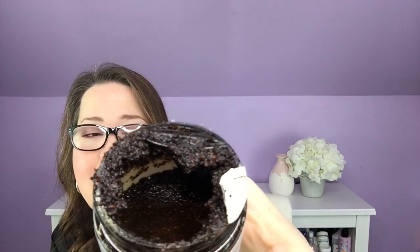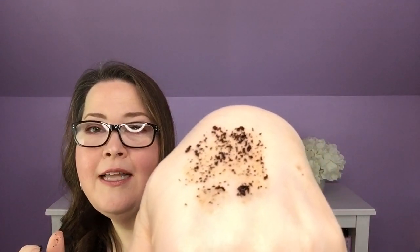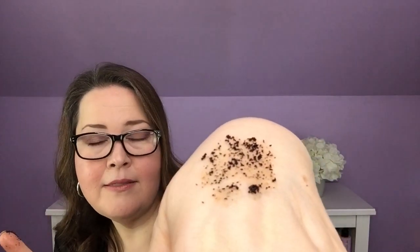Oh, it smells like delicious coffee, and that is exactly what it looks like. Just scrubby, yummy coffee. Let's put a little bit on the back of my hand. Tell you what, my hands are so dry from all the washing, it already feels good. That is what it looks like. It's gonna make a mess. Lean over your sink. That's what people always say about coffee scrubs. They love them, but wow, are they messy.